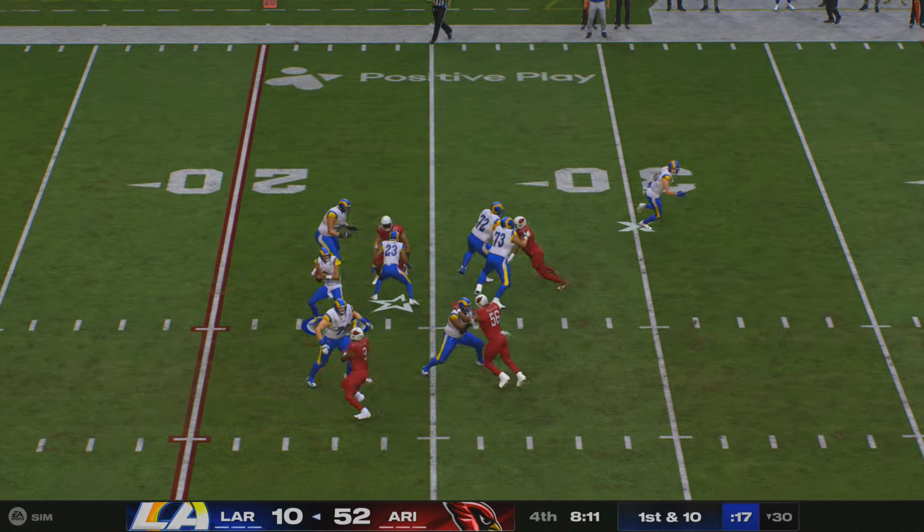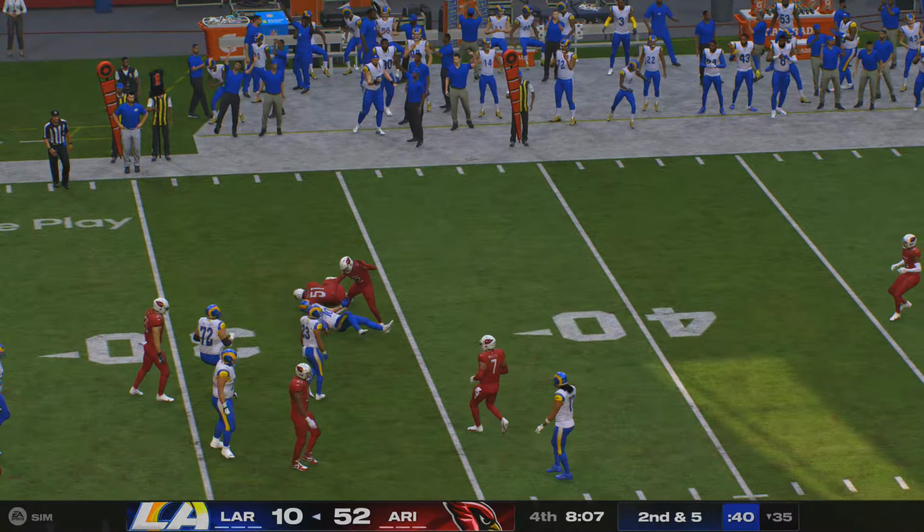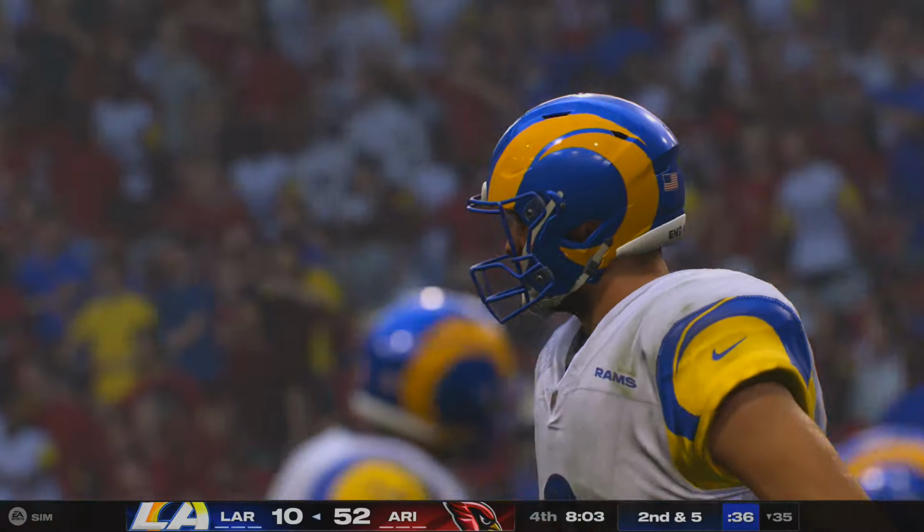Here's Stafford. Throw left side, complete to Kopp. And he gets this to the 35. Good for a gain of 5.